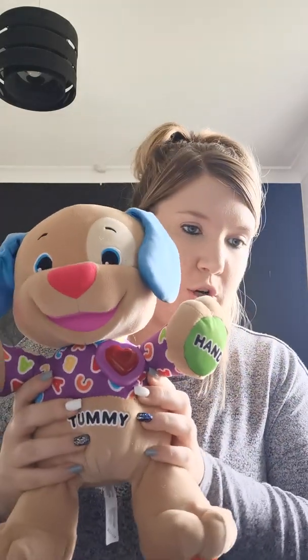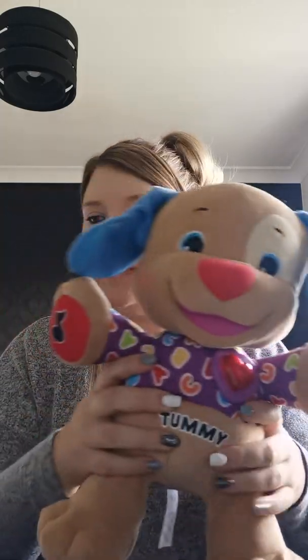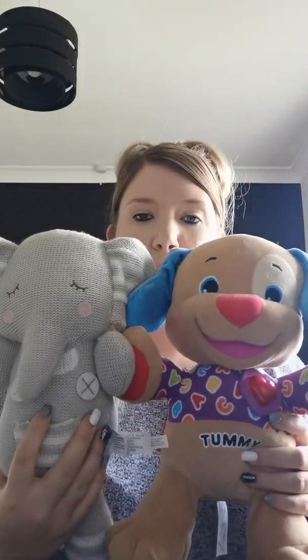And my last one is my dog. What do we think about the dog? Bigger than Igglepiggle. Oh, and he's the same size as my elephant. So what do we think, the big or the small group? I think the big group as well.